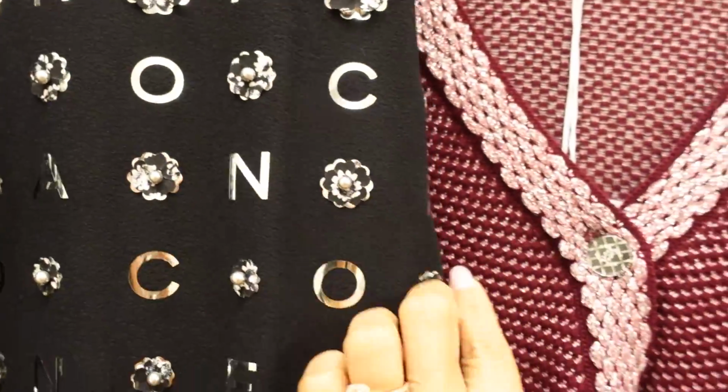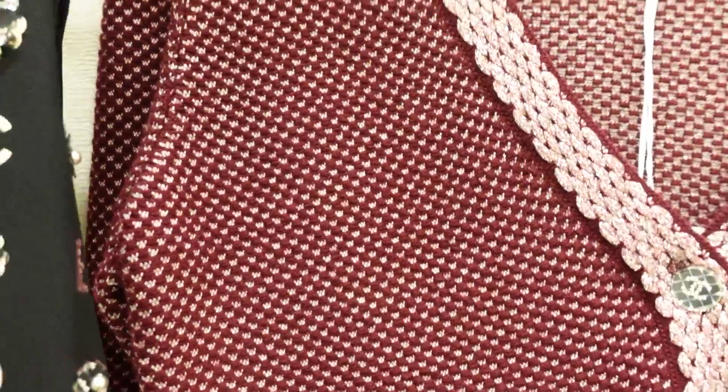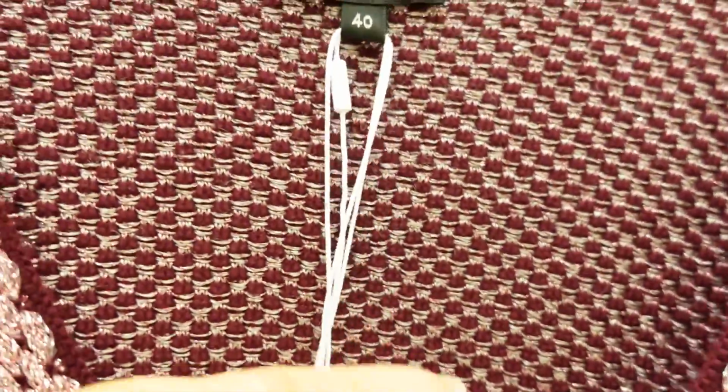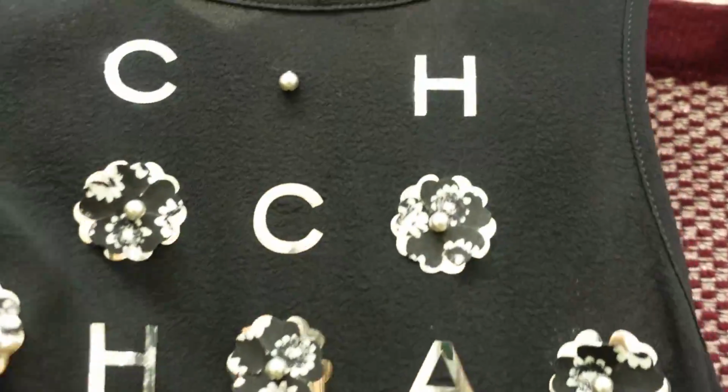That navy tweed skirt was cute. It didn't fit, and they didn't have a bigger size. This cardigan is actually really nice, but I'm not a huge fan of this shiny thread. And it's too big, so I don't even know why I pulled it. Let's see. This top is cute, very sheer.